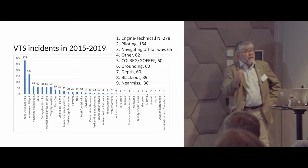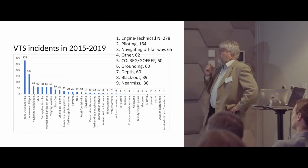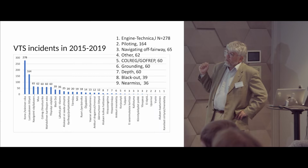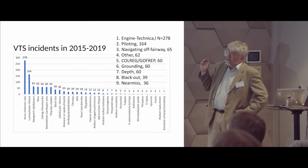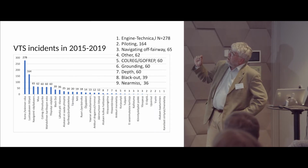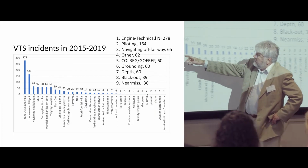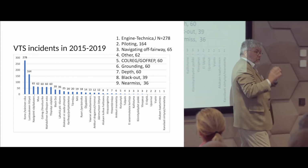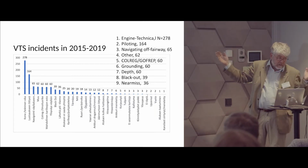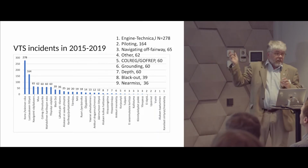And if we look at the incidents where we try to improve the situation with actions by the vessel traffic system, which tries to actually protect people from having these accidents, it seems that this piloting is already taken care of. I think it takes the second spot here. But if you look more carefully, most of the accidents or incidents are about to happen either in a technical sense, that somebody ends up in a situation that they cannot navigate anymore, or navigating off fairway.